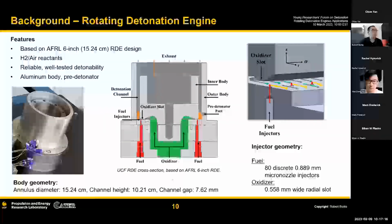So in the middle, you can tell it's centrally fed our air, and then we have axial discrete fuel injectors. And on the far right image, I show a bit of the flow path and how we have mixing here. It shows the discrete fuel injectors, which are denoted by the red arrows. The green arrows show that our air or oxidizer is injected by a radial slot, such that you pretty much have a constant domain of air, where then we have our discretized 0.89 millimeter diameter micronozzle injectors.